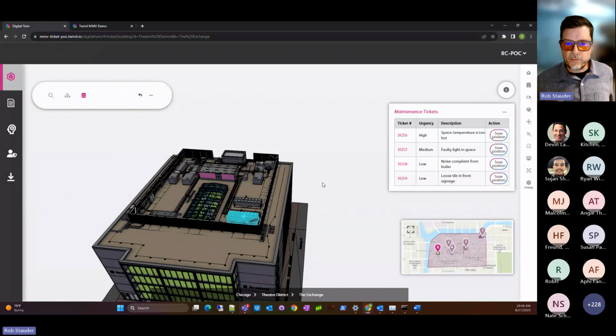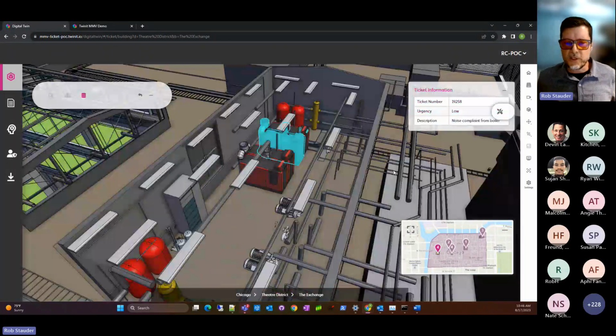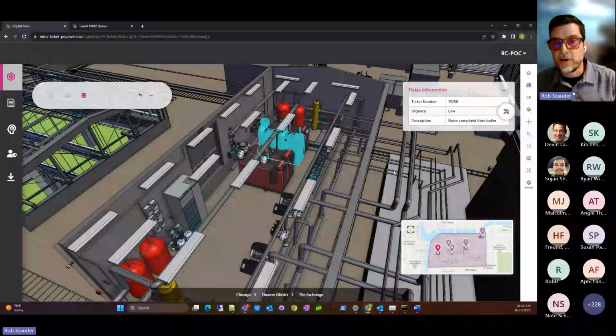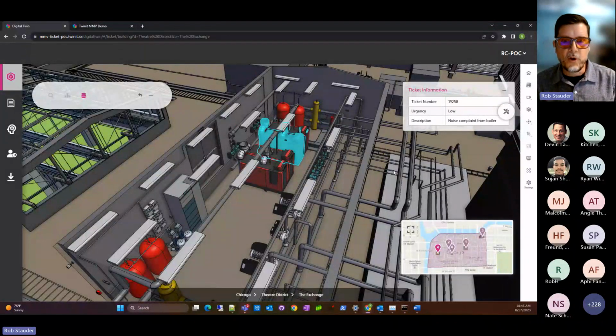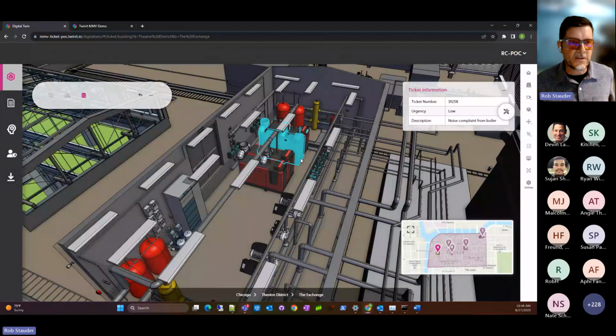There are 4 associated with this building. This one here, a noise complaint from the boiler, we can jump inside the room and take a look at. This view is enormously valuable in terms of having this sort of digital twin representation of the building, because now we know where in the room this component is. We know where it is in relation to other components. We know where it is in the building. So if a technician has to go out here and take a look at this noise complaint, they just walk in through the door and go left, and there it is.